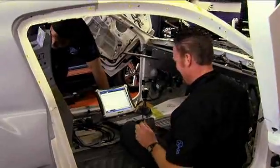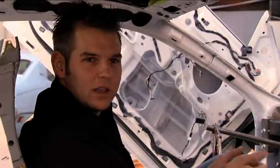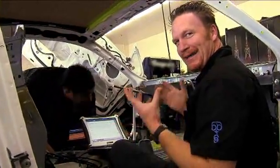So far on the Mustang, we've got most of the wide body kit completely done on it. All the engine and performance modifications have all been done to the vehicle. A lot more horsepower, a lot louder, sounds aggressive. This is the sound of my dreams, man. I love this stuff. See, Mike likes wires, I like noise.